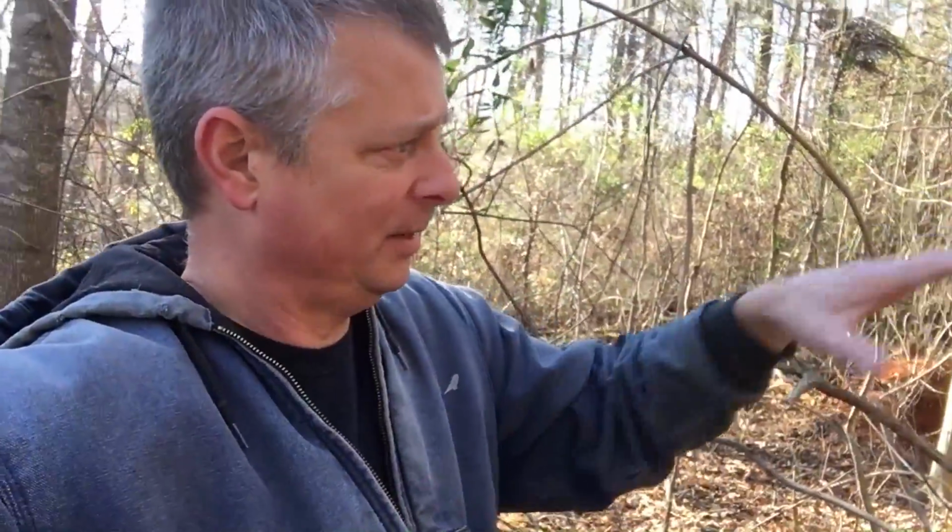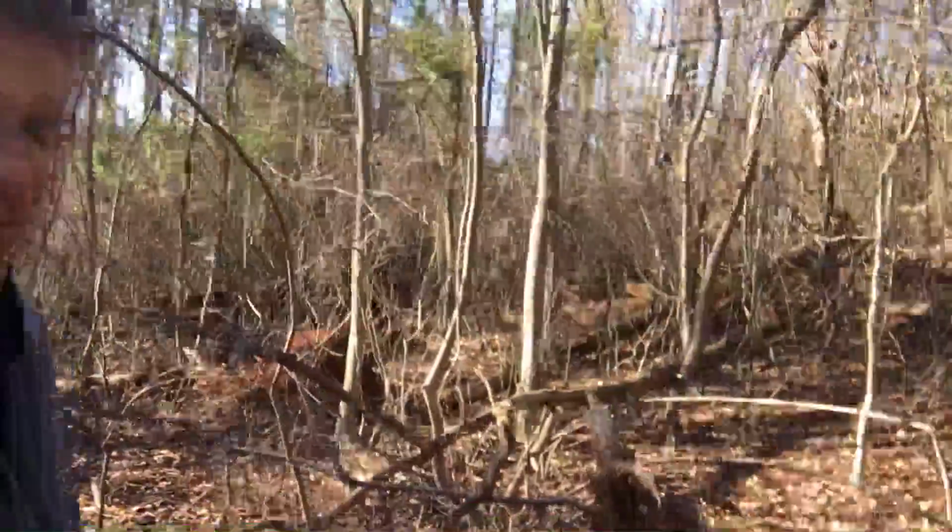I'm out doing some shed hunting today on the farm over here beside the house, and I know that the deer bed on this real thick hill back here because there's all kinds of laurels. It's just real thick brush, you can see. And as I was coming over the ridge, walking the trails looking for sheds, I kicked up like a dozen deer. There's like a dozen does just ran out of here. You can see where they were bedded.